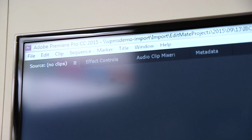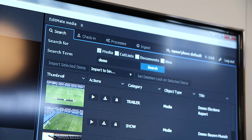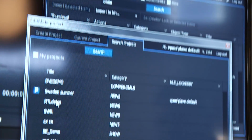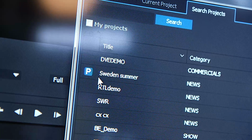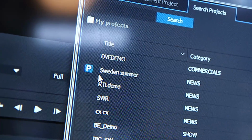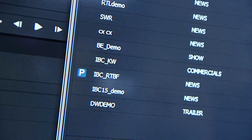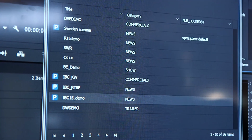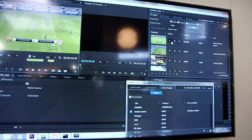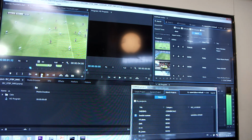The third area where we have made improvements to the already known product line Editmate is the PAM area, the production asset management area. Editmate is now also available as a standalone application, so it's no longer needed to have VPMS as a MAM system running in the background. At this IBC we are showing new features around project parking. With the centralized project management in Editmate, we can now export projects to archive storages, to move them away from the content storage, from the online storage, and restore them if they are needed later. Just with a single click of a mouse, it's not needed to take care of individual assets, it's all automatic.